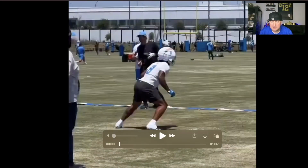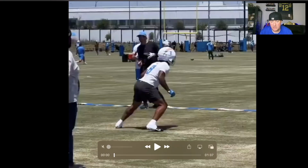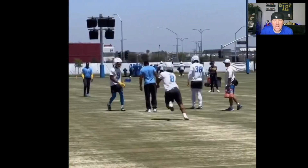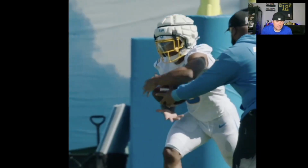We're looking at Omarion Hampton here today. Got a minute and a half of clips. This new one's fresh. I found it on social media yesterday. Want to look at that. Him catching some balls, getting some work. Very excited about Omarion Hampton. Very excited. This is like the perfect situation.